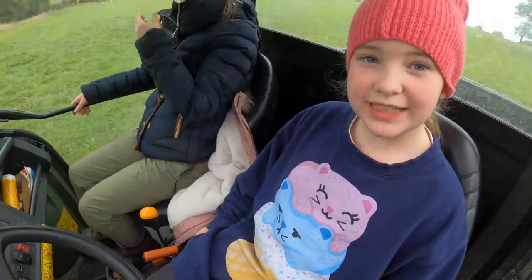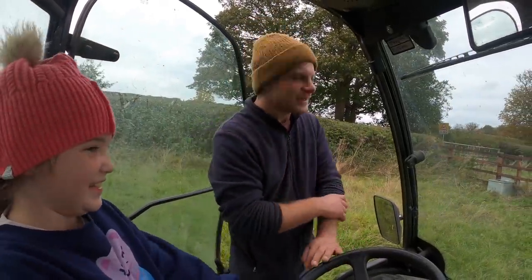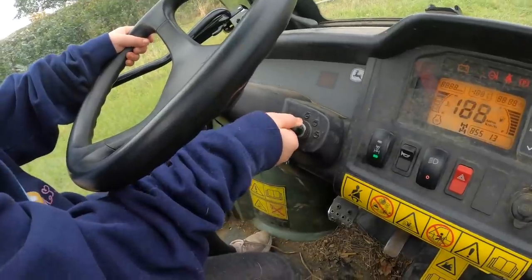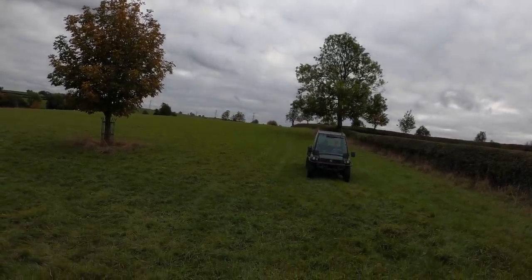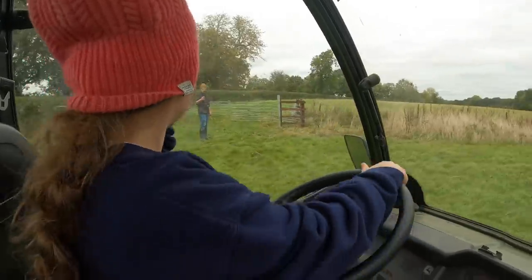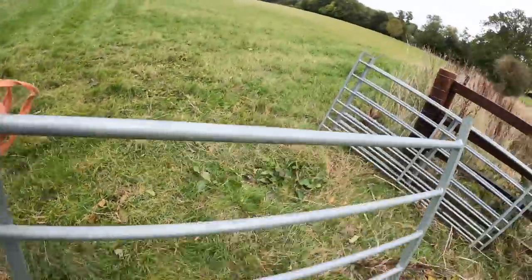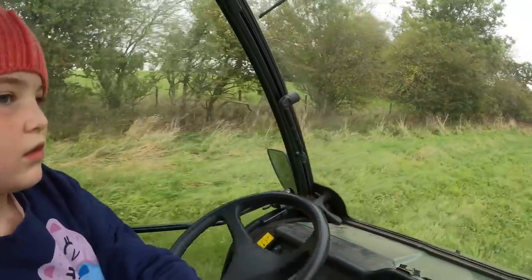You're going to go driving then? Yeah. I think I'll leave Mummy to be in here with you while you're driving. I don't think I'll feel safe. Have fun. Run you over. Oh dear. Select first gear. She's got it. She's a good driver, that one. When my boy reaches the pedals, he'll be keen to have a go. Look where you're going.